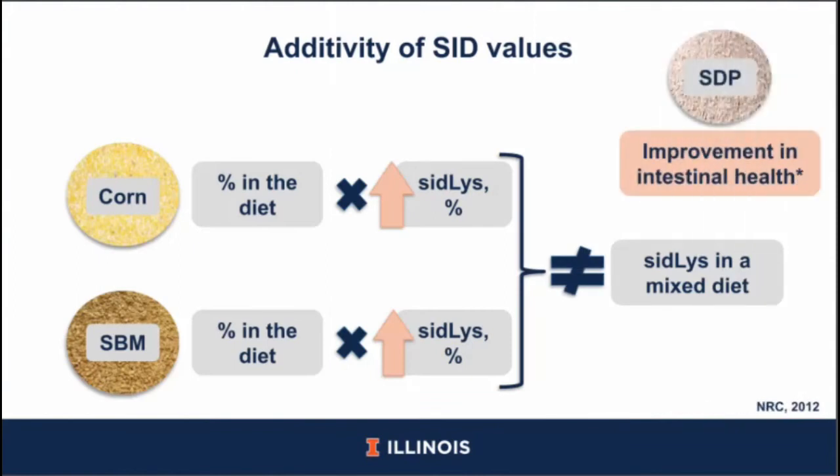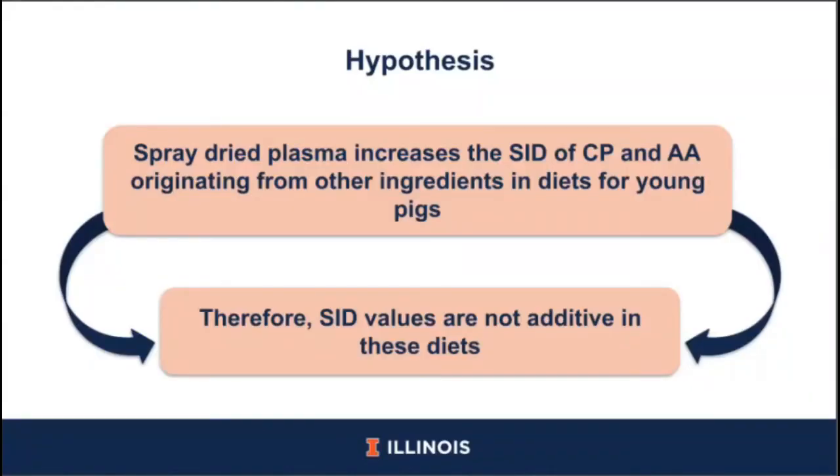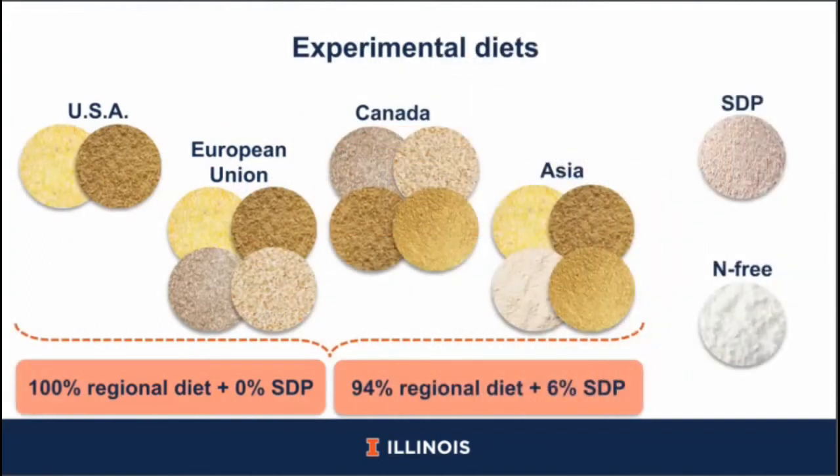However, SDP may improve the intestinal health of the pig and the pig's overall health. The improvement in intestinal health may lead to an increase in the SID of amino acids from other ingredients in the diet, and therefore their individual SID values may not be additive. Therefore, it was the hypothesis of this experiment that spray-dried plasma increases the SID of crude protein and amino acids originating from other ingredients in the diets for young pigs, and therefore SID values for ingredients are not additive in these diets. For this experiment, 10 diets were formulated.